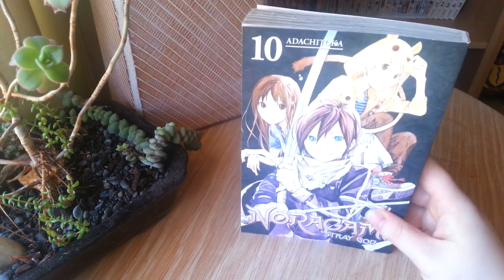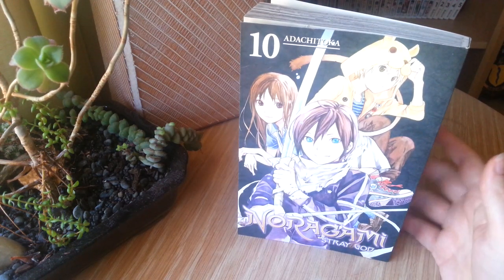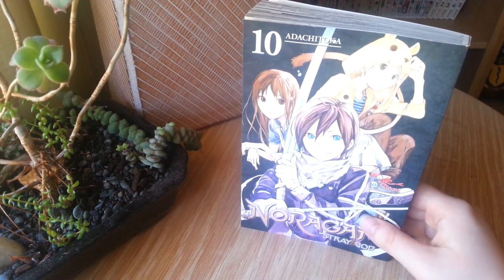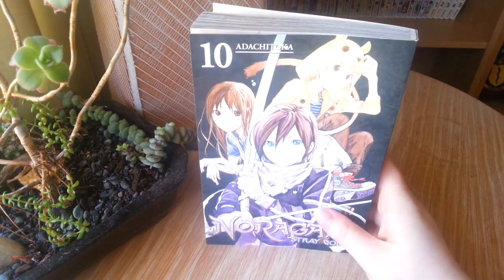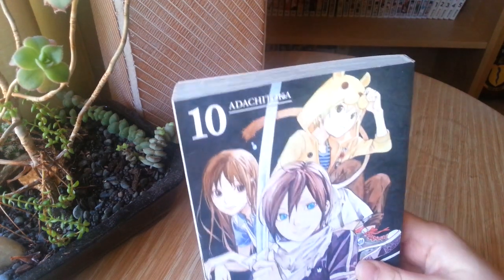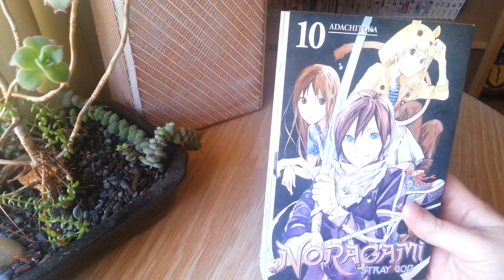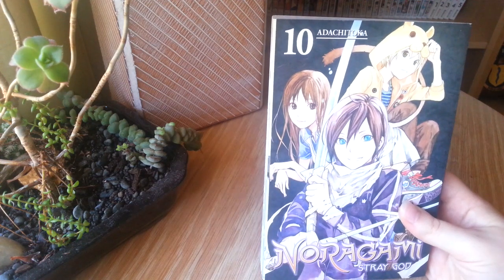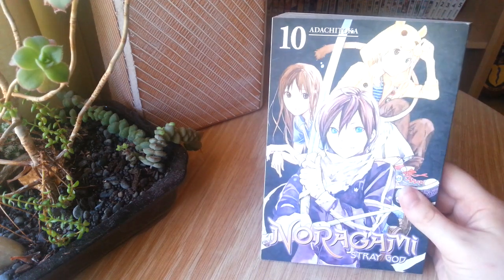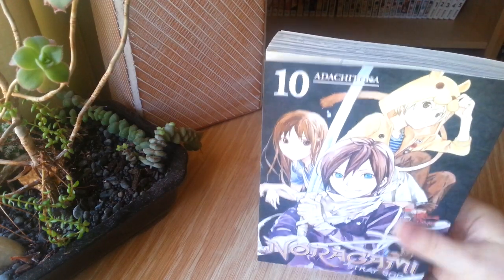Next is volume 10 of Noragami, whose second season just finished a couple weeks ago. Phenomenally, I may add, and it adapted up until the end of this volume. I really love Noragami. I think I say that every time I get a volume, which is literally every month, so I won't harp on it too much, but if you're not reading it, you should be, because there's a reason this is on the bestseller list pretty much every week. It's fantastic. I'm so glad it's doing so well for Kodansha, and these books are so matte and so lovely.